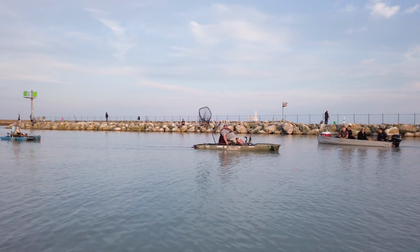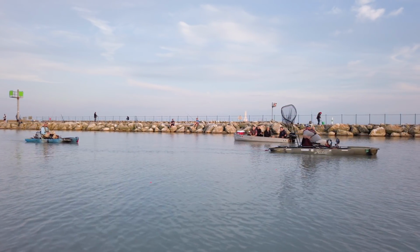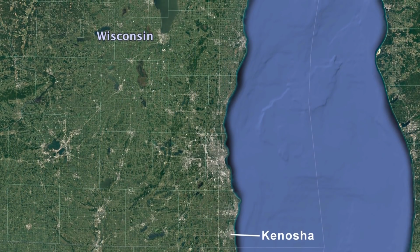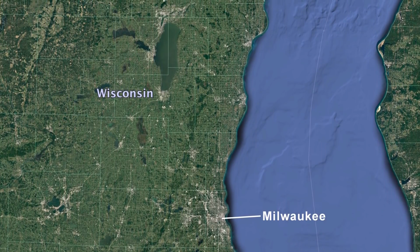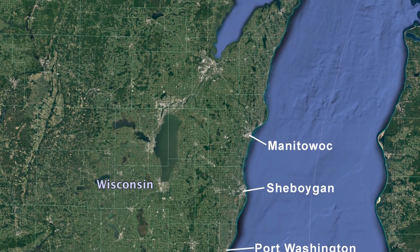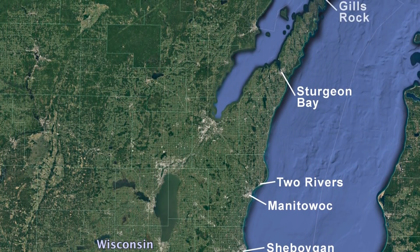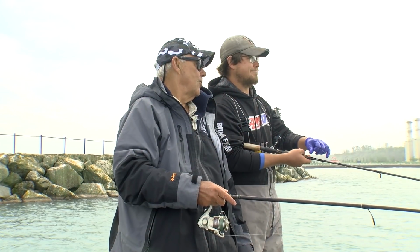So as I said, we're in Port Washington today. Can you name some other cities that have these salmon runs? All the way down from Kenosha, Racine, all the way up to Kewaunee, Door County. You know, there's also some ports up there where I've done very well. And all the way from Manistee to Marquette on the Michigan side, they all have great opportunity for fall fishing. This time of year is awesome. And it's so unique. I don't know anywhere else in the country you can do this, you know? No, this is awesome.